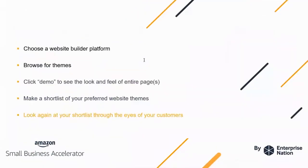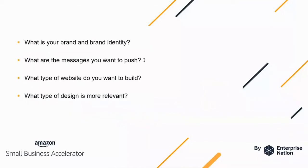It's good to make a short list of your preferred themes before you go ahead, and also look again through the shortlist through the eyes of your customer. So we look at it from how we think we'd like it to be, but also think about how accessible can it be to your customer? Does it make sense to them? Does it make sense for them as a consumer? So have a think about how it looks to you, but also get some input from friends and family with some of these templates, and see if they're looking at it as a consumer, if they're looking to buy some plants, stick around on this website with the theme that we've given it.